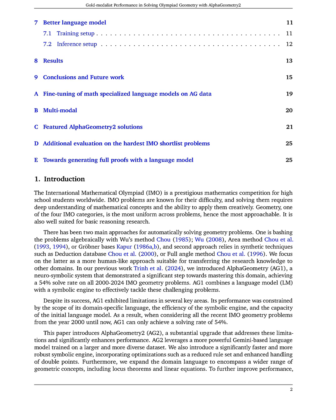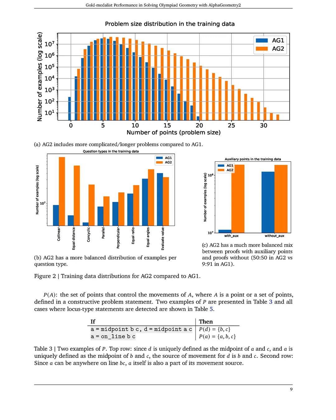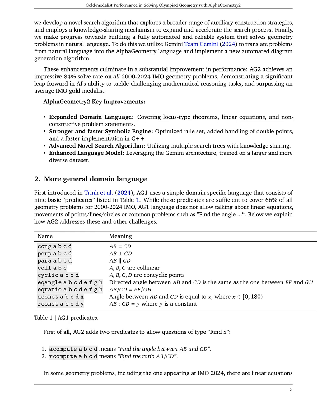Additionally, the new symbolic engine, DDAR2, is optimized for speed and efficiency, enabling faster deduction closure and improved handling of complex geometric scenarios, such as double points. The novel search algorithm, Shared Knowledge Ensemble of Search Trees, SKEST, allows for parallel exploration of multiple search trees, facilitating knowledge sharing and accelerating the proof search process. Collectively, these enhancements contribute to AG2's impressive 84% solve rate on all 2000 to 2024 IMO geometry problems, surpassing the average gold medalist, and demonstrating a significant leap in AI's capability to tackle challenging mathematical reasoning tasks.